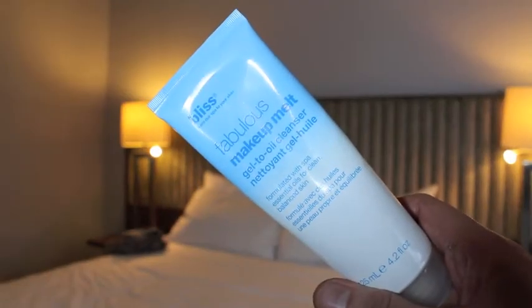Holla! And while we're talking about products that I absolutely adore, I want to share with you this Bliss Fabulous Makeup Melt Gel to Oil Cleanser. There we go. There's some funny outtakes where I cannot get that name right. This product managed to work its way into my hands.